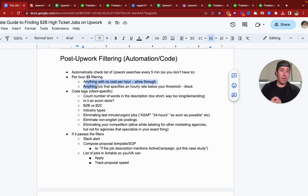The only way that you can do this accurately is with code. As I said, don't filter this out with Upwork Search, because Upwork will just not show you the highest paid jobs that are really long term as well. And there are certain other things where I use what's called a regular expression.